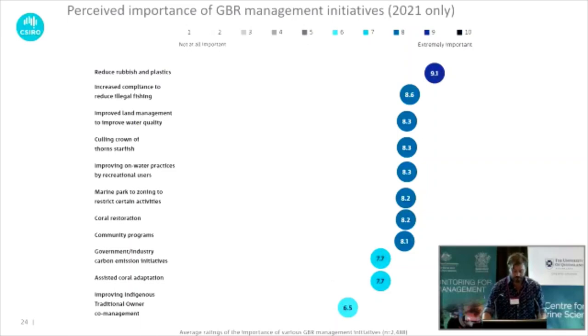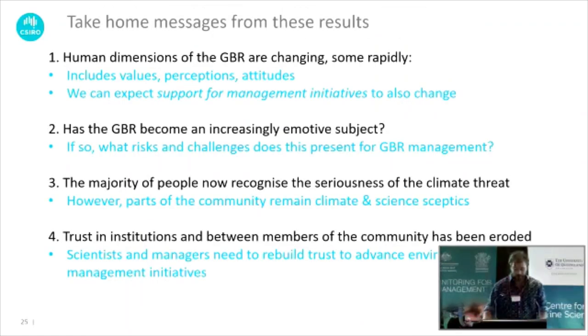These results are complementary to the social licence research being done by colleagues here from RRAP, which we'll learn more about this afternoon. So what can we take home from these four findings? Well, first and foremost, human dimensions of the reef are changing, some things rapidly, like when there's an extreme event. And this includes people's values, perceptions, and attitudes. And in future surveys, we may also see changes in their support for management initiatives. Understanding how and why these things change over time can help us to engage with the community more effectively and to make better decisions.